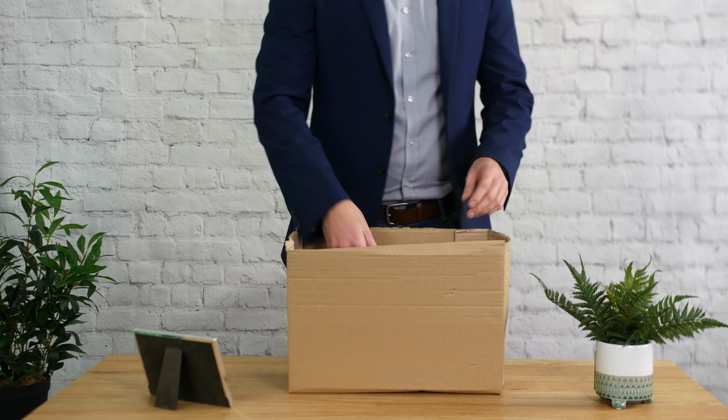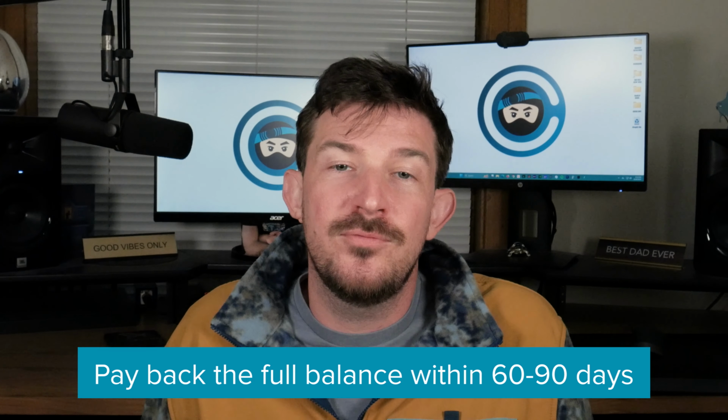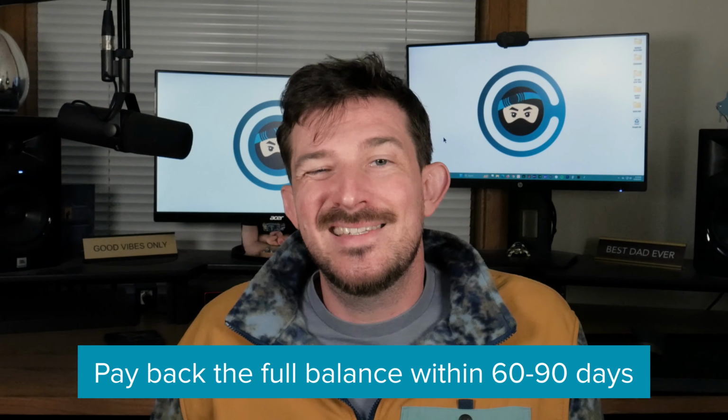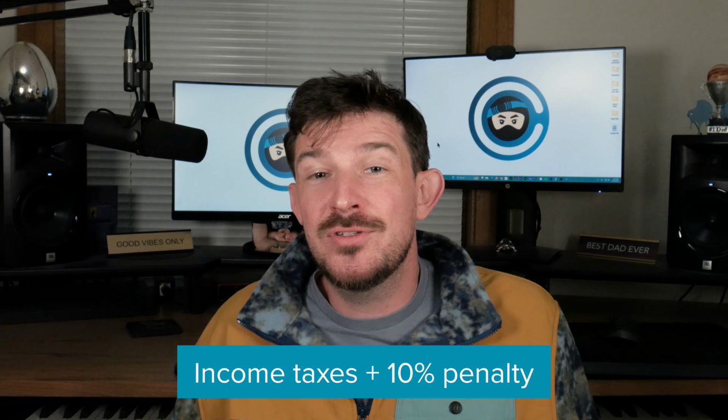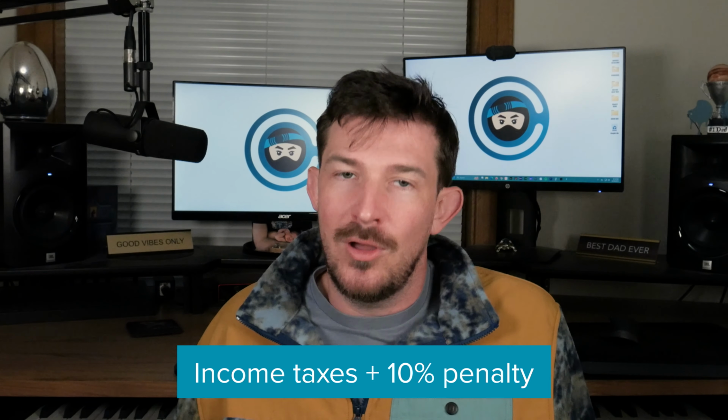But that certainly doesn't mean it's not without a lot of risk. If you leave your job or get laid off, most plans require you to pay back the full balance quickly, sometimes within 60 to 90 days. And if you can't do that, the IRS treats it like you took the money out for good, meaning you'll owe income taxes on it and probably a 10% early withdrawal penalty if you're under 60.